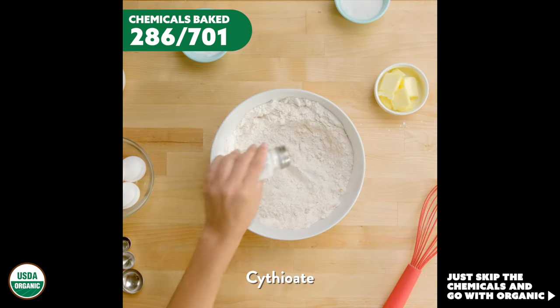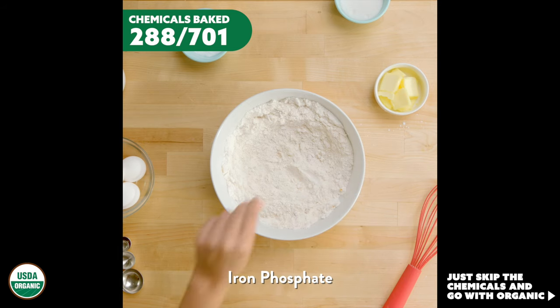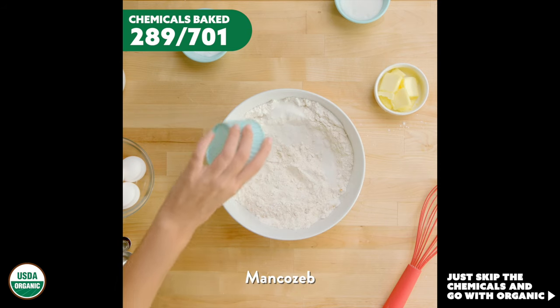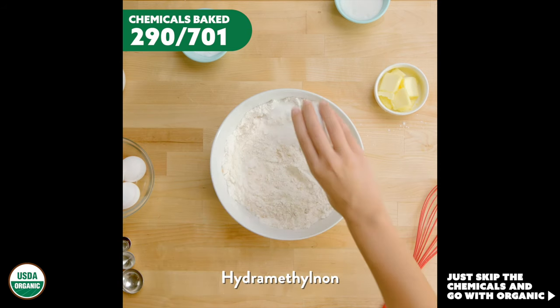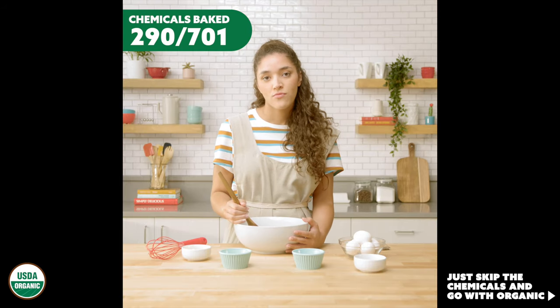You may also be adding a dash of cythioate and possibly a pinch of chlorpheniramine carbamate, maybe a sprinkle of iron phosphate. How about a teensy bit of mancozeb? Or perhaps an itty bit of hydramethylnon? Stir.